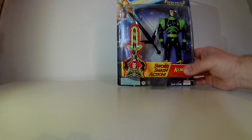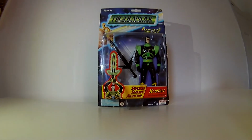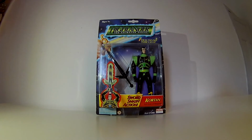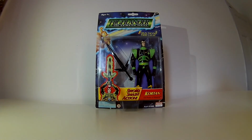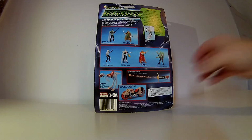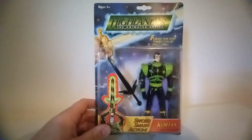This next one I picked up on a bit of a whim. It was cheap and it caught my eye. Of course, this is a character called Cortan from Highlander, the animated series, which is of course based on the movie with Christopher Lambert and Sean Connery. It's not something I remember watching myself, and I probably wouldn't have because I was a little older at the time. It was 1996. The animated series came out, and the figure line was released around the same time.